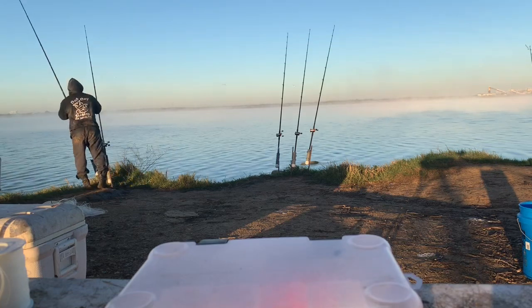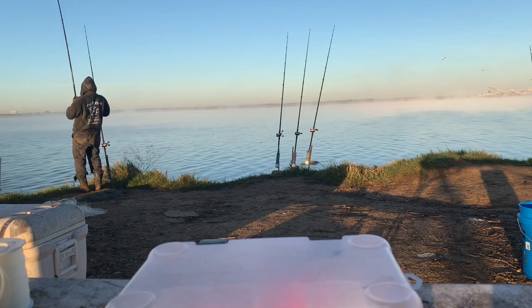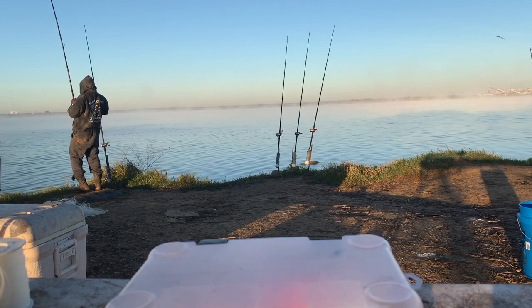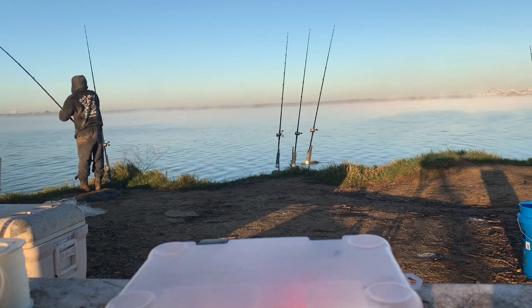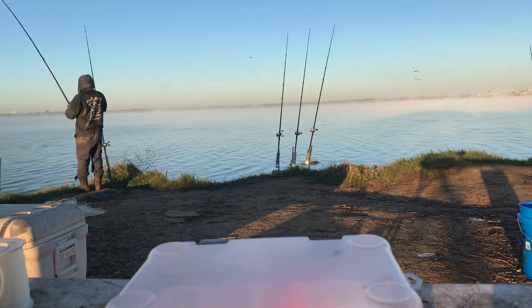What's up, everybody? Back again here at Calaveras Lake. As you can see, that steam on the water. It was cold when I got to the lake this morning. It was 32 degrees, and I had to get there early to catch the bait because you've got about 30 minutes to get the bait before it gets light.